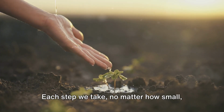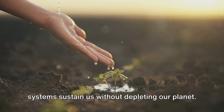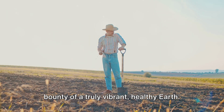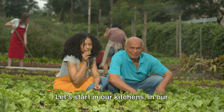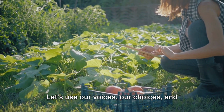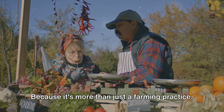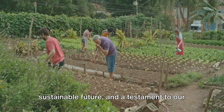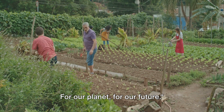Each step we take, no matter how small, brings us closer to a world where our food systems sustain us without depleting our planet. It's about creating a future where our children and their children can enjoy the bounty of a truly vibrant, healthy earth. So, let's not wait. Let's act. Let's start in our kitchens, in our gardens, in our conversations, and in our communities. Let's use our voices, our choices, and our actions to support regenerative agriculture. Because it's more than just a farming practice, it's a way of life, a path towards a sustainable future, and a testament to our commitment to the planet we call home. It's time to sow seeds of change, for our planet, for our future.